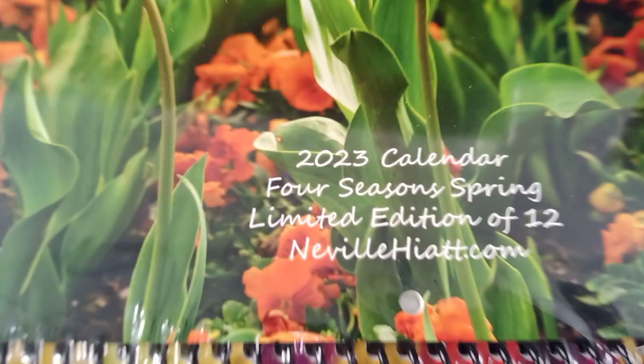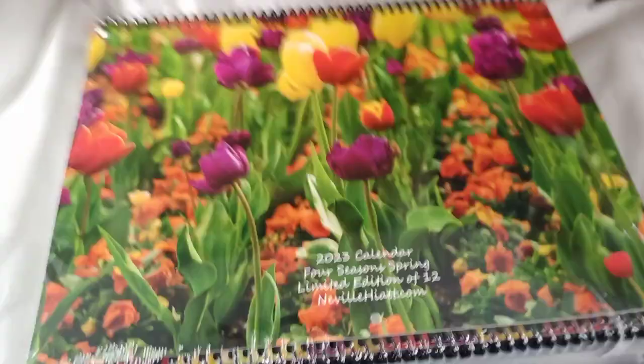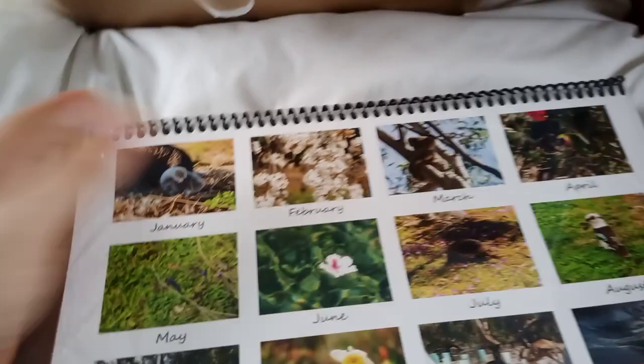Look at that. Four Seasons Spring. Beautiful, stunning tulips from Ballarat, Victoria, Australia. You've got a cygnet, some blossom flowers with a bee in it. A bit harder to see on the small one, but we'll show you the bigger one.